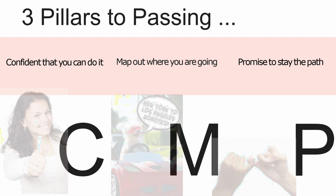So in order to pass the CMP exam, you have to be confident that you can actually do it. You have to map out a plan on how you're going to accomplish this goal, and you have to promise to stay the path when the excitement wears off. It all starts with you. I can give you the keys to that shiny red convertible with my courses, but you have to be the one that turns the key and steps on the gas and goes through all the information.